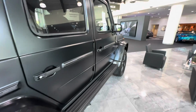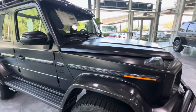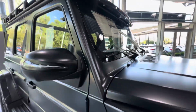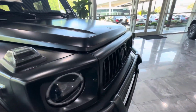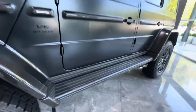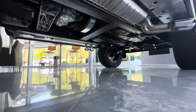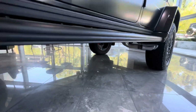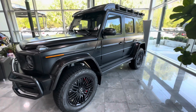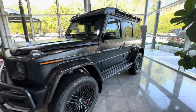So originally they built the 4x4 squared G-Wagon a few years ago, on the previous generation of G-Wagon, and it wasn't a G63, it was a G550. A cool thing about that G550 was that the clearance was even more crazy. The ground clearance on these 4x4, and I'll try to show you what's under, is 13.8 inches. The regular G63 is, I believe, 9.5 inches, which will take you through any off-road scenario.